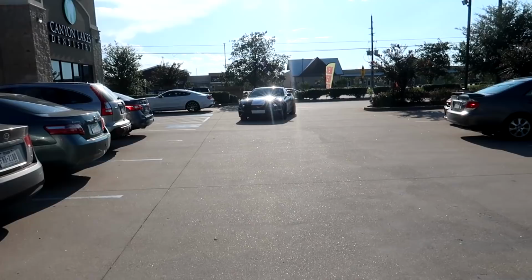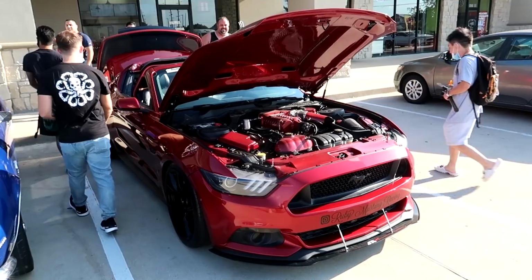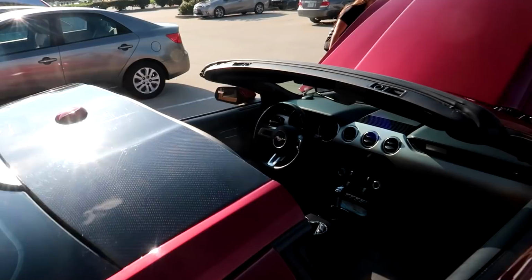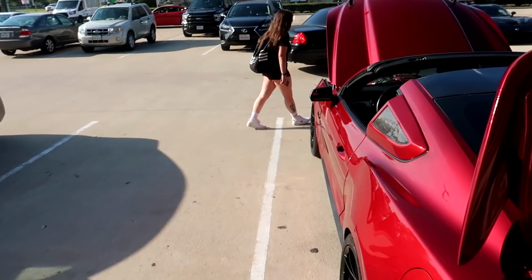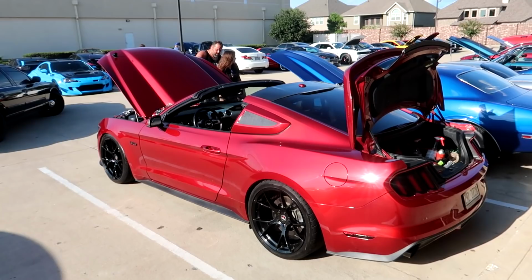Another Mustang rolling up. Remember the big Wang gang. All right, so he said it's Roush supercharged with the custom interior with the 6-point roll cage, and he said he has a whole top that's carbon fiber. Oh, there it is right there. That's crazy. All that's custom, and he's pushing 700 wheel horsepower. That's amazing. That's greatness. That's America.